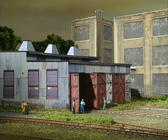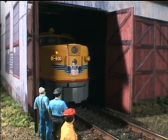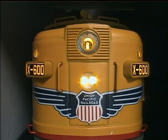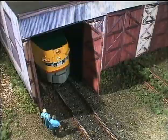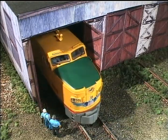You may not have heard or seen the great German comic actor Theo Lingen. He had a way of talking through the nose. And would probably have said, clear the road for Supernose. Supernose is the Alco company's PA locomotive.